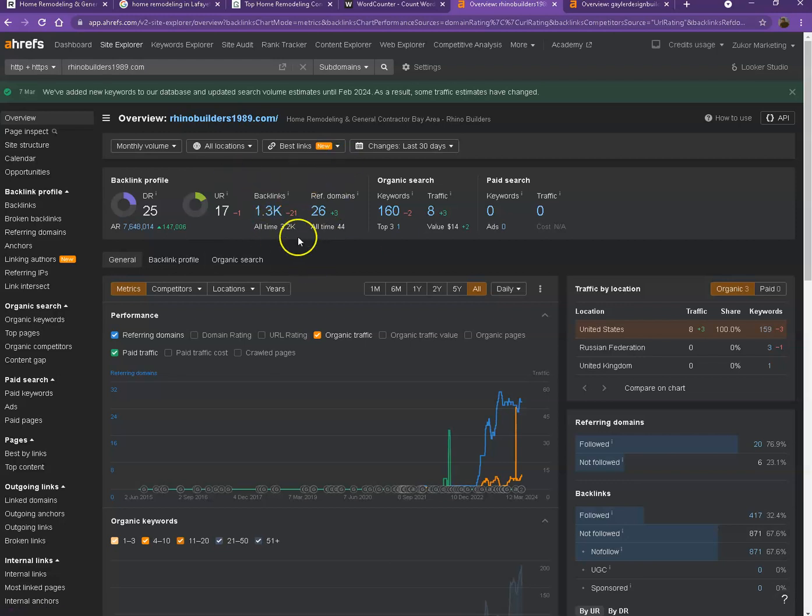One important thing that I would like to discuss about backlinks and referring domains is that this should be a 2-to-1 ratio. You do have a good amount of backlinks, however, you only have 26 referring domains. And these 26 referring domains are what we call the strong or good backlinks. However, the rest of the missing backlinks are what we consider the spammy backlinks.